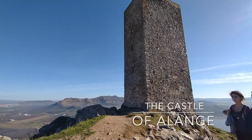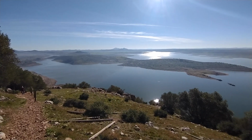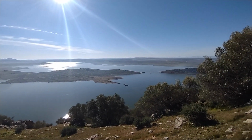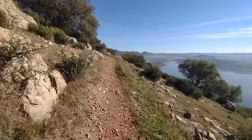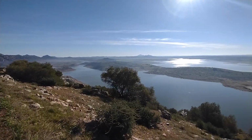The ruins of the castle are on top of a rocky hill next to a dam, and the views here are absolutely amazing. The castle is from the 8th century and there is not a lot left of it, but the tower is still standing. It's not so easy to reach. There is a little bit of a hike from the village to the castle, but it's absolutely worth it.